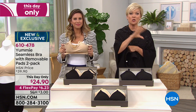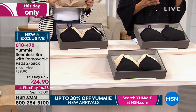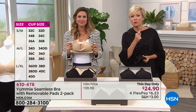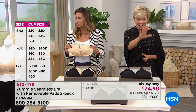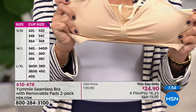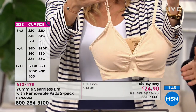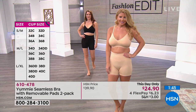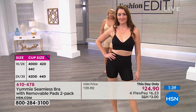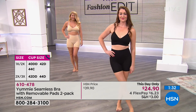And once again, I know this is different in terms of sizing from how you're used to shopping for your bras in retail. So I'm going to go through those specifics, with small/medium being one size option. There's a nice range, and it's a nice feeling because you don't have to worry, what if I get it wrong? Right. Take a look at the left-hand side of your screen. Small/medium is from 32C up to 36B. Medium/large starts at 34D and goes all the way up to 38C. Large/extra large starts at 36DD and goes up to 40D. And then two last options: 1X/2X is 40DD to 44C, with 2X/3X being 42DD to 44D.